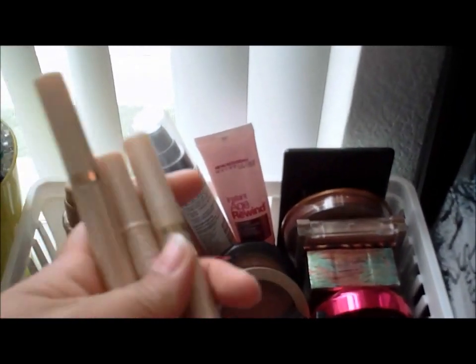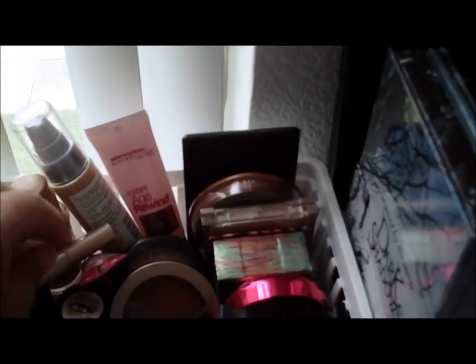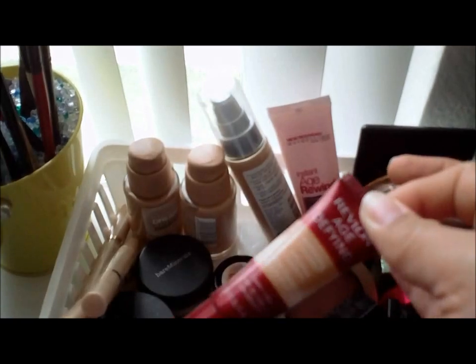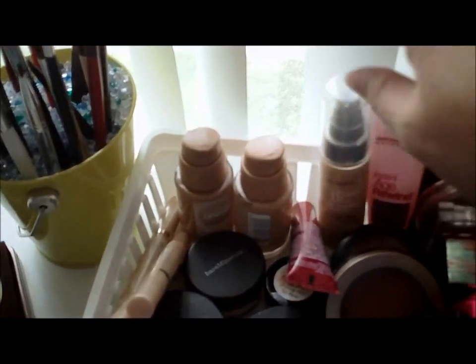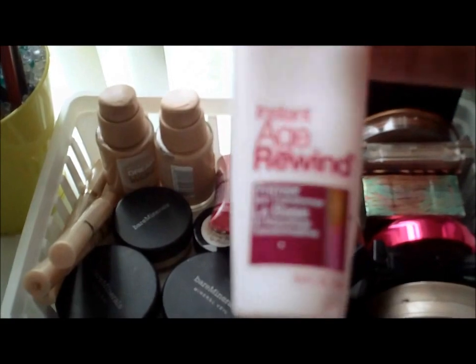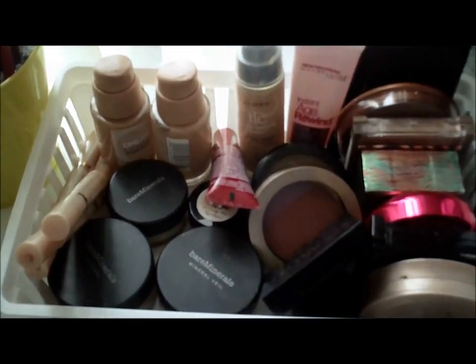These are my concealers that I use. These are the Revlon Age Defy. And then I also have it in this one, which I love so much. I also have this foundation from Elf. I have the face primer from Maybelline. This face primer, I bought it, I really don't like it, but I bought it, so I'm going to use it up.